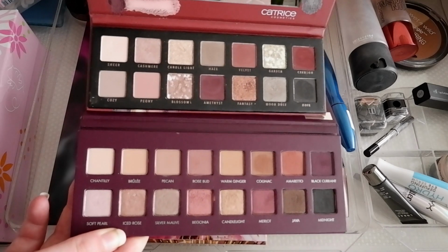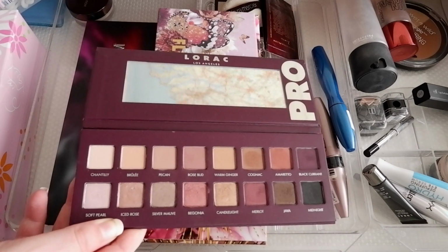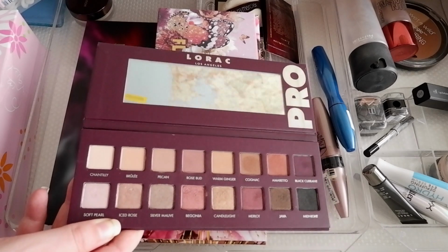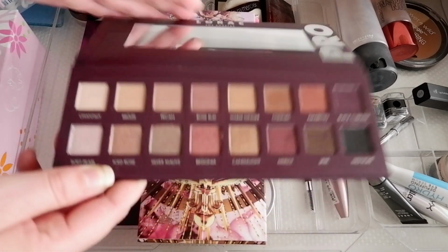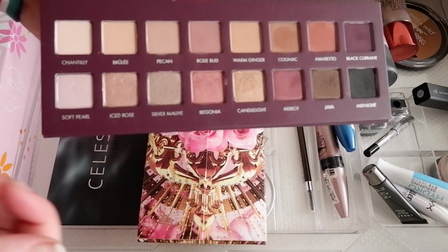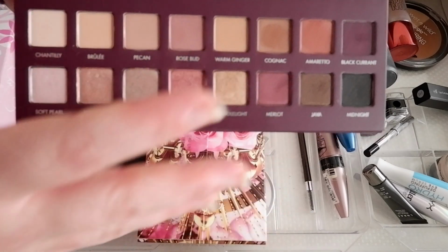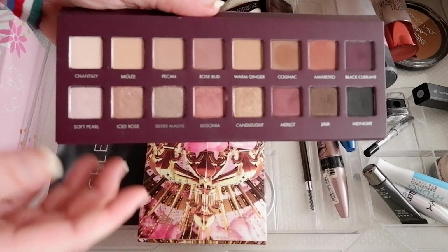Oh, I think Catrice may have been looking at this palette, but I have to say that the Lorac palette is more warm toned. I would say that the Catrice one is more cool toned leaning. This one has a bit more warmth to it, but it's still very wearable. This is a pinky shade that is not too pink. It's really nicely muted and in the middle.